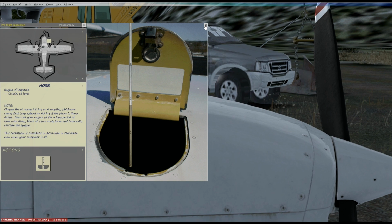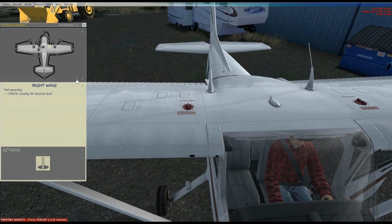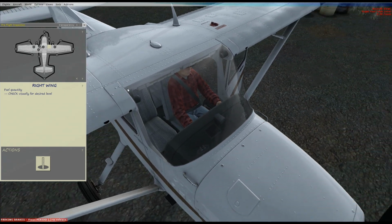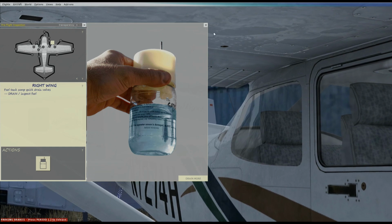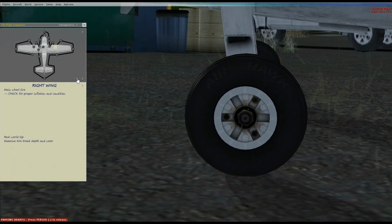The oil there looks getting a bit dark, and it's a little bit low, but probably be okay, so I'm going to run with that for now. Just make sure our fuel levels are all good. Check the right wing for the moisture as well. Tyres all good.